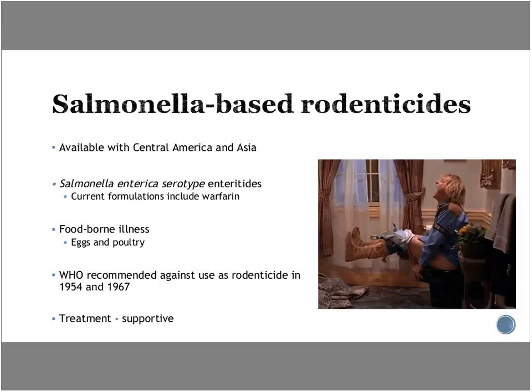So the big things you see are diarrhea, fever, cramps. Starts about 12 to 72 hours after infection, can last upwards of 4 to 7 days. And the WHO is recommending against use of this rodenticide. Like I said, they don't use it in the United States anymore. Treatment is predominantly supportive, just kind of supportive to the diarrheal phase. Usually doesn't require antibiotics unless they're critically ill or the patient's immune compromised.